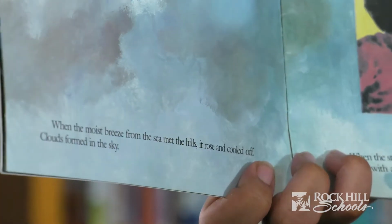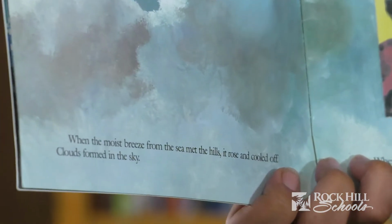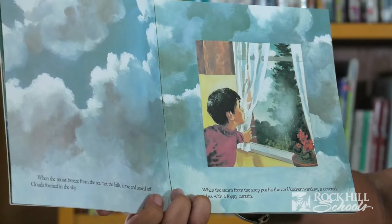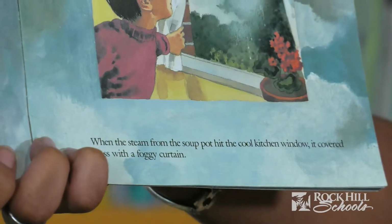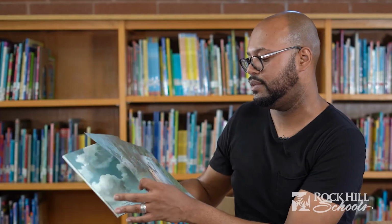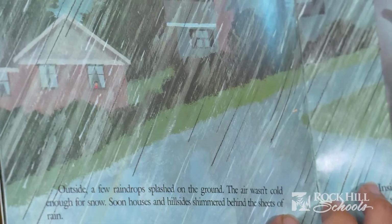When the moist breeze from the sea met the hills, it rose and cooled off. Clouds formed in the sky. When the steam from the soup pot hit the cool kitchen window, it covered the glass with a foggy curtain. Outside, a few raindrops splashed on the ground.